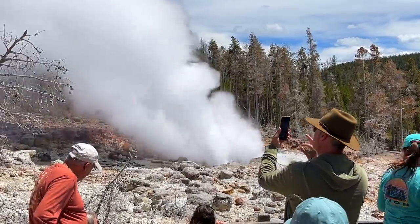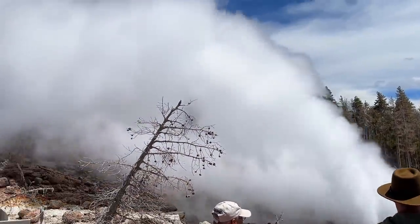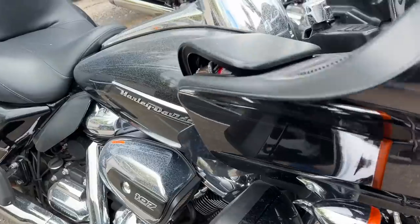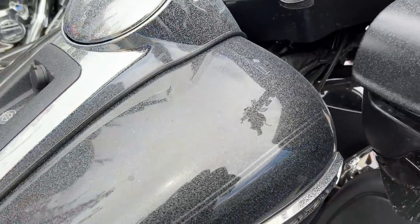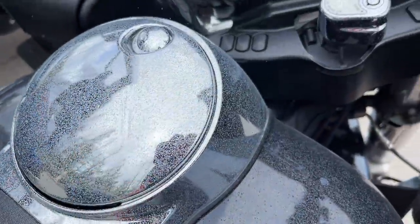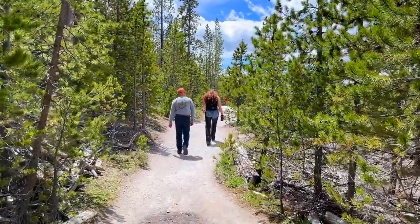You recall earlier when I said I'd recommend you parking in the overflow area when you visit the basin? It's due to that cloud and spray right there. It contains dissolved minerals, which can damage your paint and glass. And as you can see, our bikes were covered in it. Thankfully, after washing and waxing, we were able to remove the minerals. Some of the loop did include sections where you could actually walk on the ground.